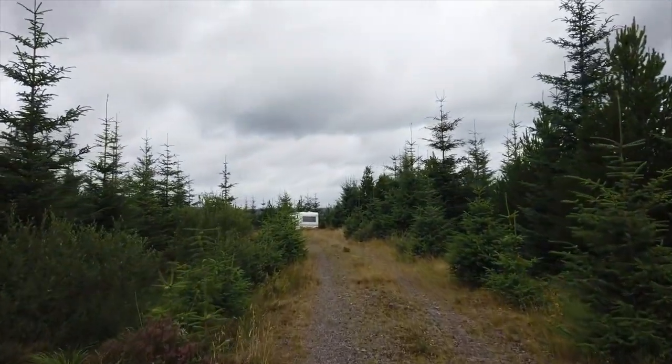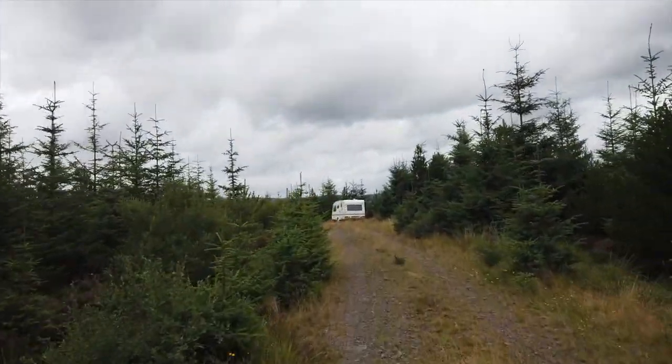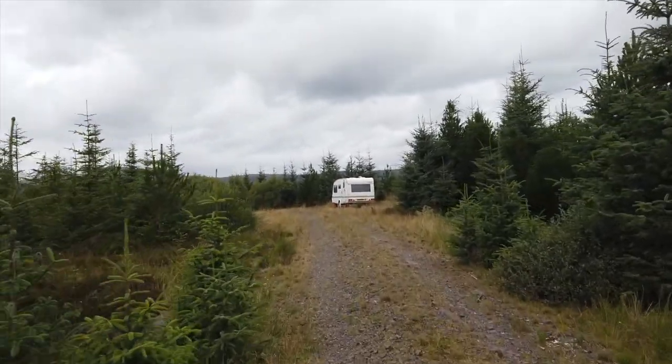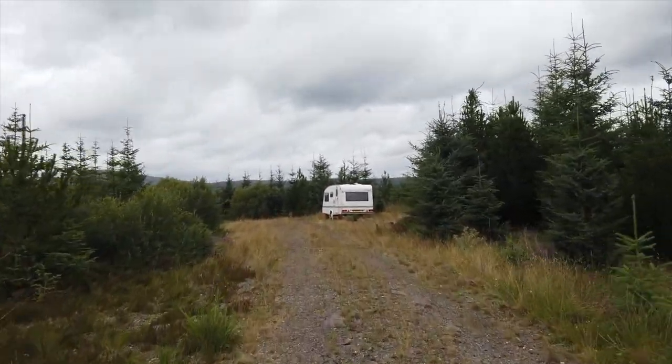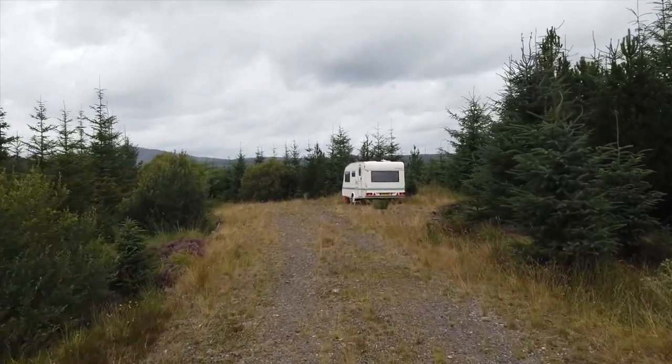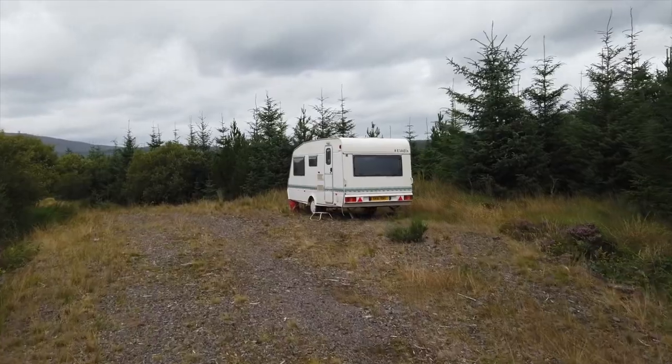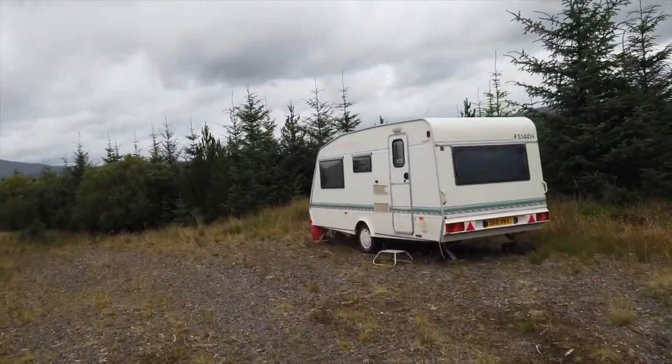Strange what you find in the middle of Galloway Forest. Miles from anything. The only thing I can think is it's one of the timber guys. But this is all young trees, so it's quite strange. It's parked up here. Not in the middle of anywhere.